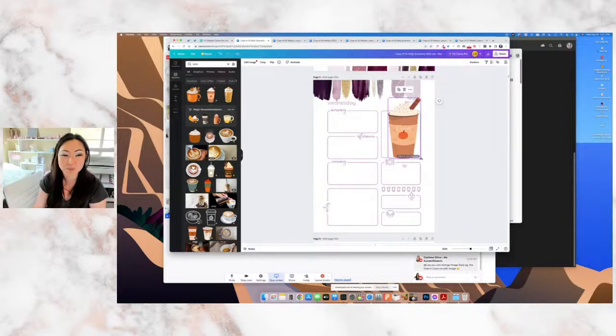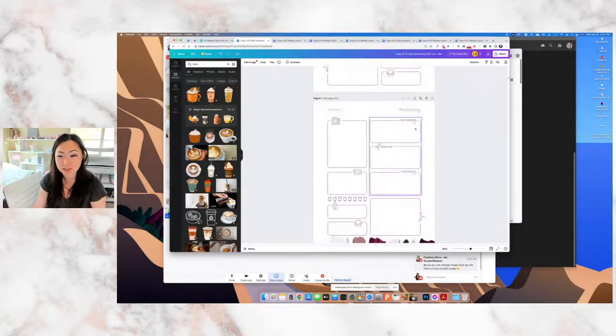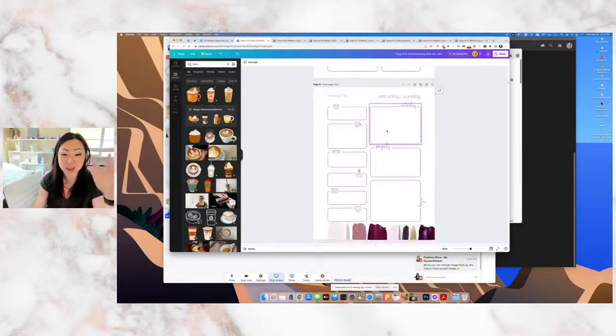Oh, remove watermark. I guess I got a premium. I grabbed a premium object, of course. So anyways, you can put your latte over here. Let's just get rid of this because this is a different size. And then you would just have to copy and paste that every time you see one of these dates. Or you could put words there. I just thought it was cuter to have an icon.